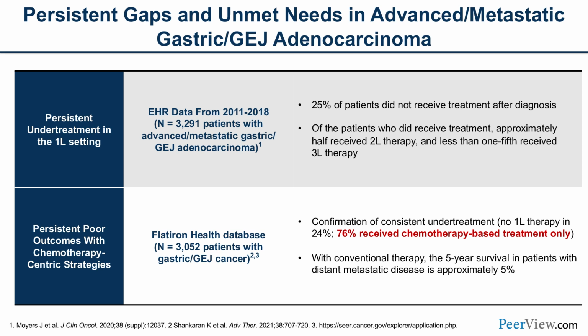At least from historic data sets, the outcomes for this disease are quite poor, and the 5-year survival in patients with distant metastatic disease is approximately 5%, which is really subpar. So how do we get first-line therapy to more patients? How do we get more patients biomarker tested? And how do we get more patients on subsequent therapies? That is really the importance of the shared decision-making tools.